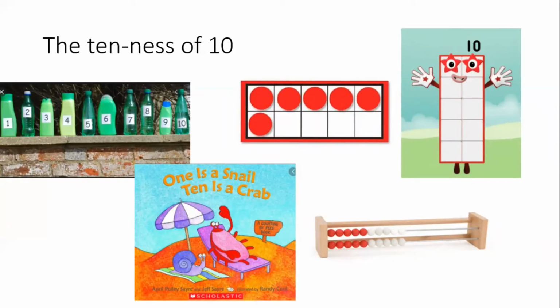10 is a special number in our number system. It is, of course, the building block of our base 10 numeration system. And young children can usually read two-digit numbers long before they understand the effect the placement of each digit has on its numerical value. Taking the time to explore the 10ness of 10 in depth is so beneficial. That's not to say that children shouldn't explore bigger numbers, which they're often fascinated by, whilst focusing on 10.